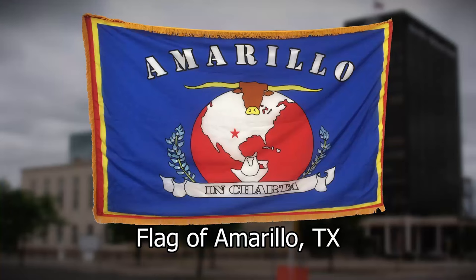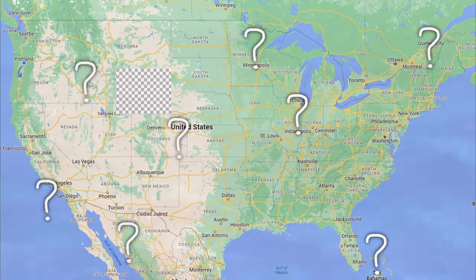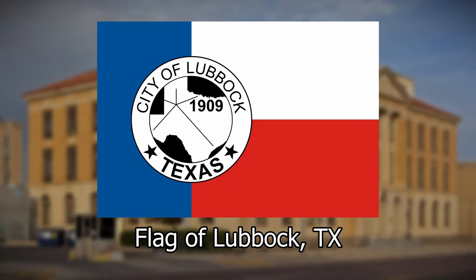Ew! The flag of Amarillo thinks people should have two questions. Where is Amarillo on the North American continent? And why are the oceans full of blood? The flag answers half these questions, along with the inspiring motto, on paper. The two cities in Northwest Texas have something in common. They both want you to find them on a map.